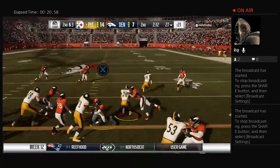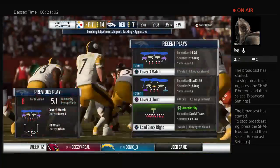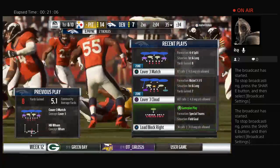Now Roethlisberger going to hand the ball. And he's able to take this one up to the 35-yard line. 8 yards on the pickup there, and it moves the sticks.